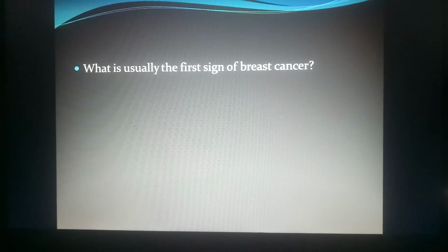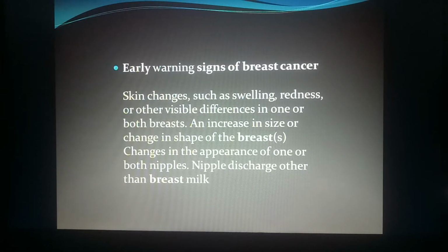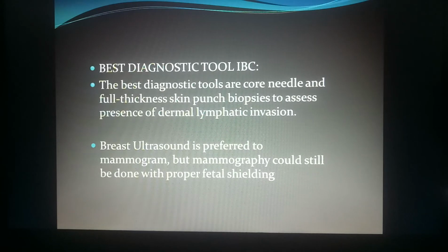What is usually the first sign of breast cancer? Early warning signs of breast cancer: skin changes such as swelling, redness, or other visible differences in one or both breasts; an increase in size or shape of the breast; changes in the appearance of one or both nipples; nipple discharge other than breast milk.